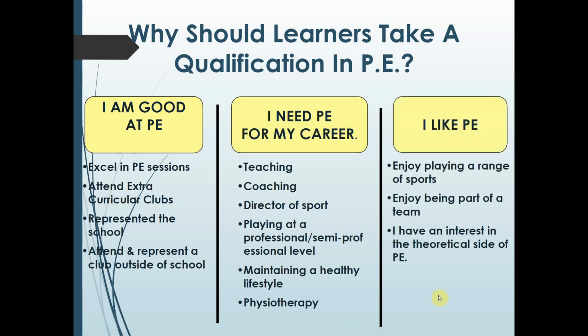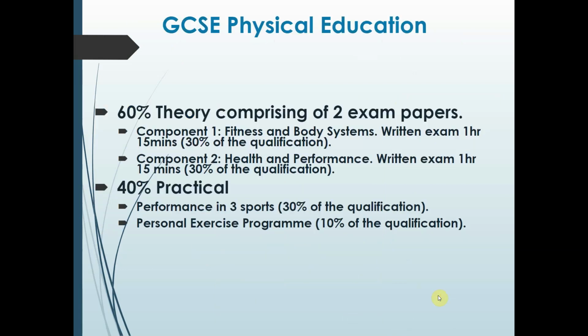And then the final thing is, do they like it? But not just do they like practical, are they interested? Do they want to learn about the body? Do they want to learn about the theoretical side of PE, things like sports psychology, that kind of thing?